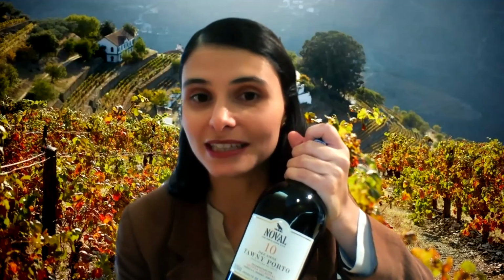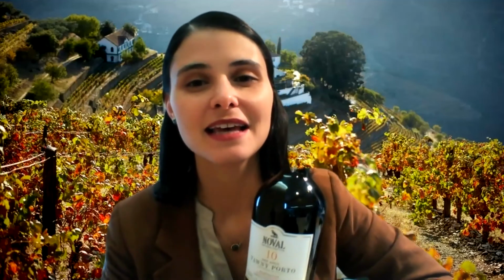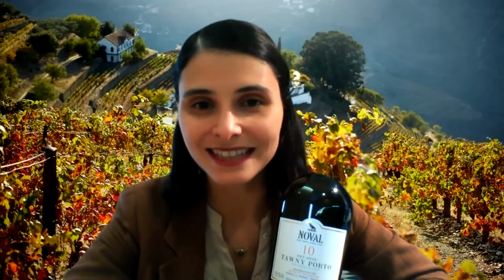A 10-year-old Tawny is something I would recommend trying with salted cheese, like a Parmesan, for example, or an aged cheddar. It can be really delicious. You can also have it with desserts that have toffee flavors, like a creme brulee or a tarte tatin can be very nice, a caramelized apple tart. Otherwise, if you are more adventurous with your pairings, you can definitely pair it with savory food too.